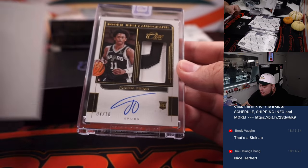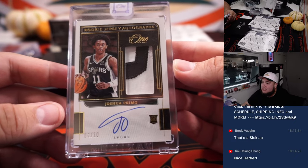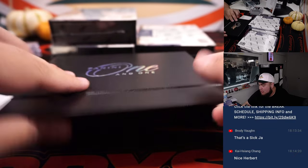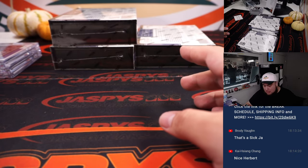And we got rookie jersey autographs, 4 out of 10. I don't know, not looking too crazy good right now, but Joshua Primo for the Spurs, going to Matt Daniels. But that's a nice RPA, though, but with all that's transpired with him, don't know how to really feel about all that.